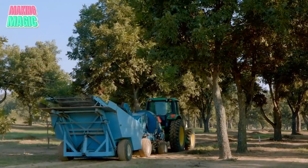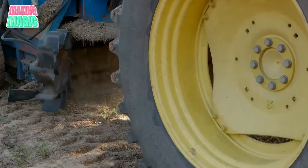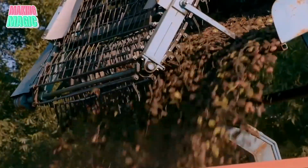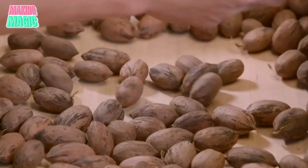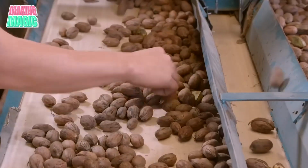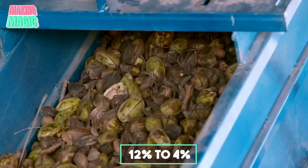Next, the pecans head to a cleaning plant. They're funneled into a rotating drum that separates fully dehusked nuts from those still holding onto their husks. Spinning wire brushes scrub off the remaining husks while air blowers remove the lighter pieces. High-tech cameras then scan the nuts, and any stubborn husks are blasted off with air. Once cleaned, the pecans go through quality control. Any cracked or damaged nuts get removed, and the rest are left to dry for 24 hours, reducing their moisture content from 12% to 4%.